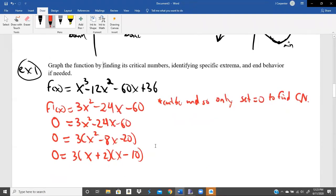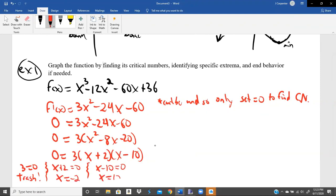To set each of these equal to 0, we've got 3 equations. We set 3 equal to 0. Then we set x plus 2 equal to 0. Then we set x minus 10 equal to 0. 3 equals 0 is trash. 3 is not 0, so we throw it away. Subtract 2 on both sides and you'll get x equals negative 2 for the second equation. Add 10 to both sides and you'll get x equals positive 10 from the third one. These are our critical numbers, negative 2 and positive 10.